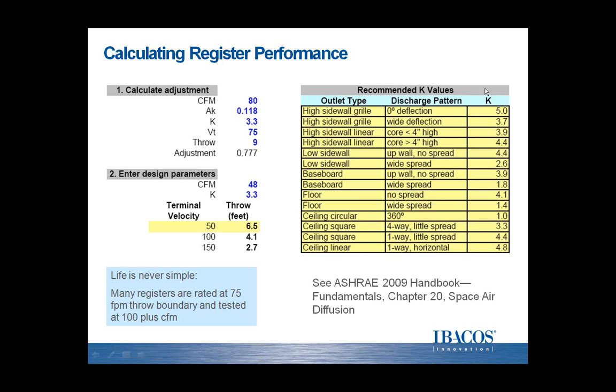This K factor gives you a way to modify how the diffuser actually works. You can see a zero deflection high sidewall grill has a K factor of 5, whereas a baseboard with a wide spread has a K factor of 1.8. And that's kind of an indicator of how much throw you're getting versus how much spread you're getting. But there are ways that you can utilize this formula to understand exactly how the registers you're using work.